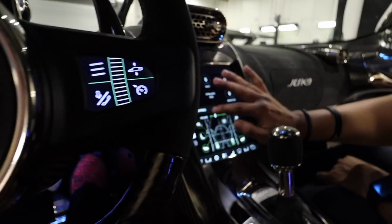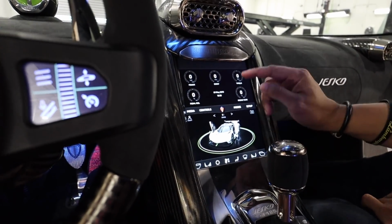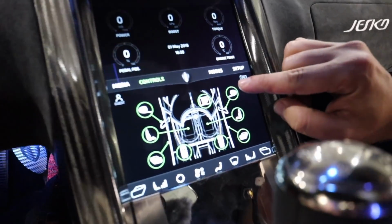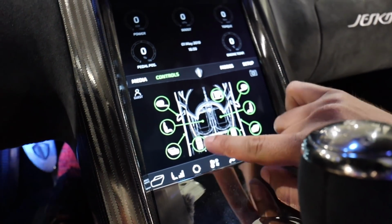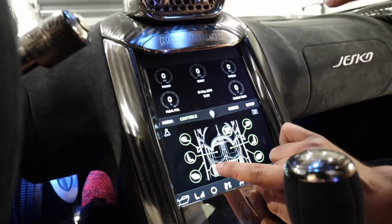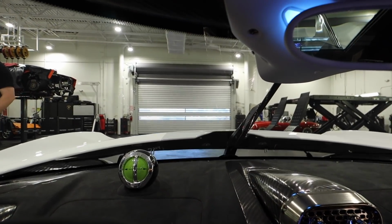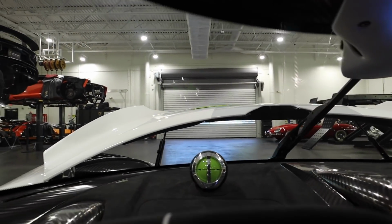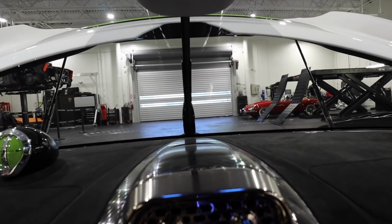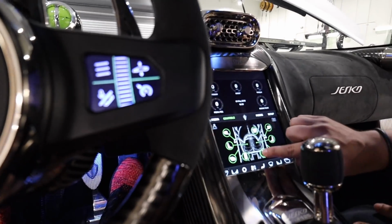This is the main screen of the Koenigsegg, and then you go to the controls area, and you can see the little features that you can move around. So right here, if we wanted to open the front bonnet, you press that. There you go, and it opens the front bonnet. And that signature center windshield wiper. If you press this one, it does the wiper.